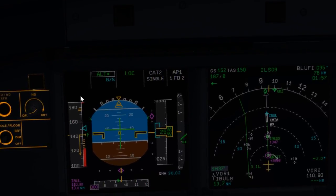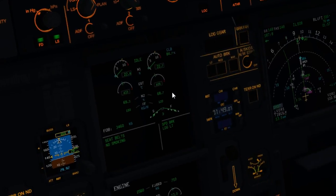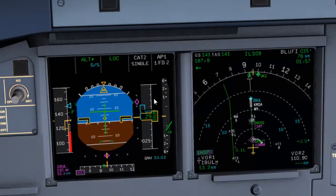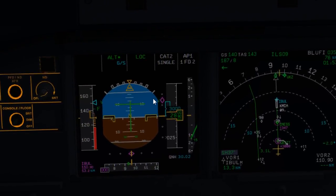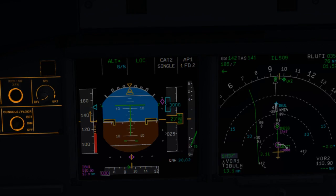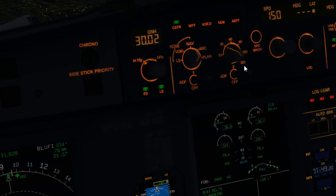Miami Tower, American 815 heavy with you on 2.5 mile final, runway 9. American 815, Miami Tower, good evening, wind 160 at 4, runway 9, cleared to land. Alright, runway 9, cleared to land, American 815.